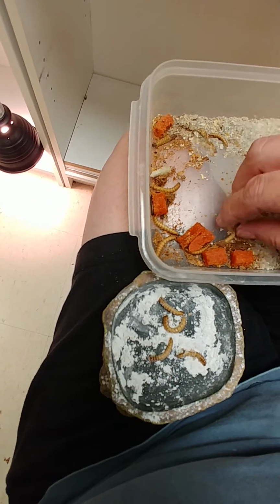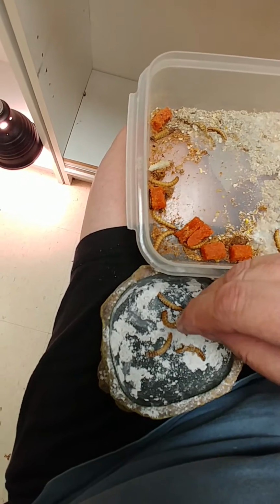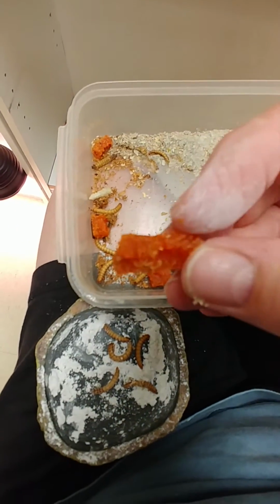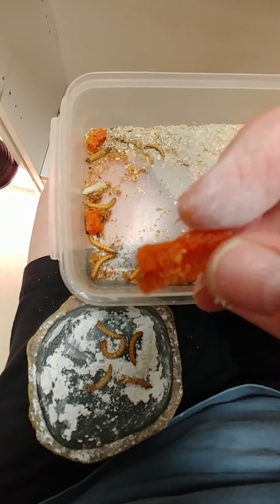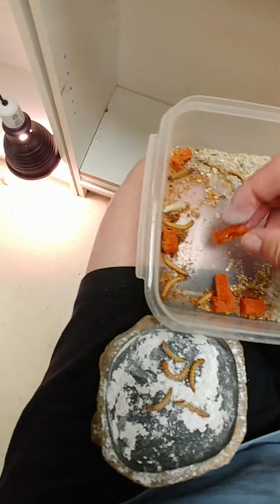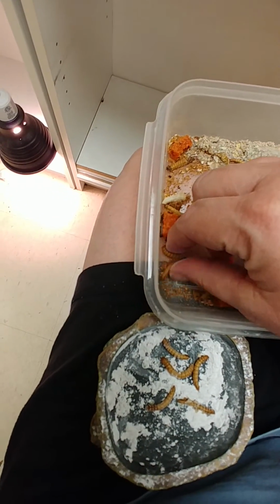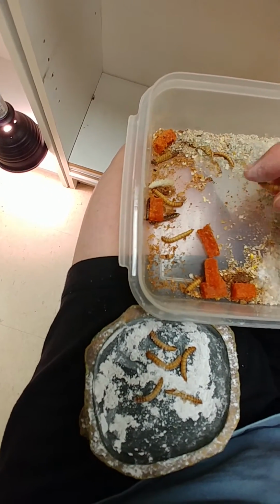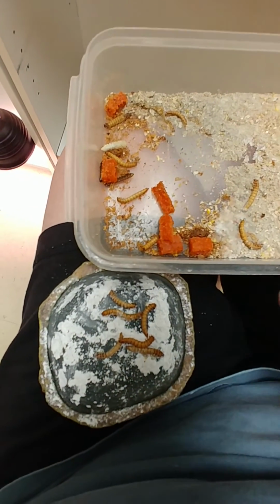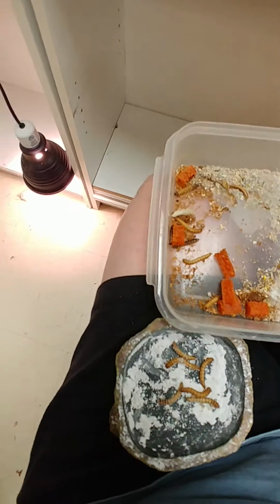But I need to change this food. The moisture from these orange cubes, this is what's left after they've chewed on it. They're really just geometrical beforehand, but they really chew into them. But the moisture from that makes this food go bad. So I'm going to take this food out and get some oatmeal.